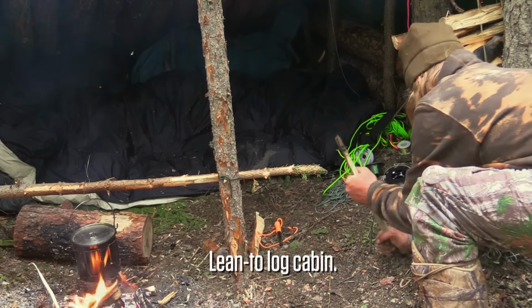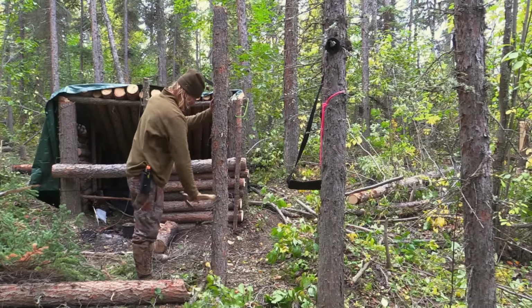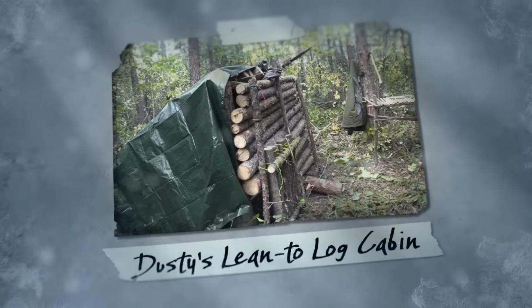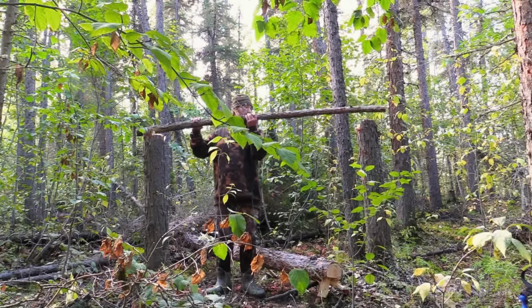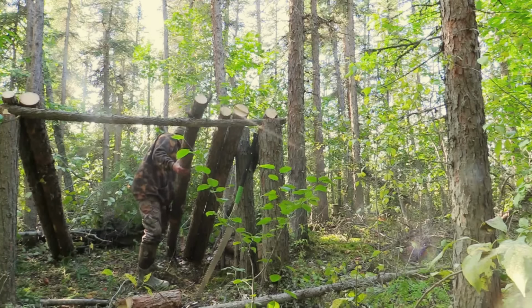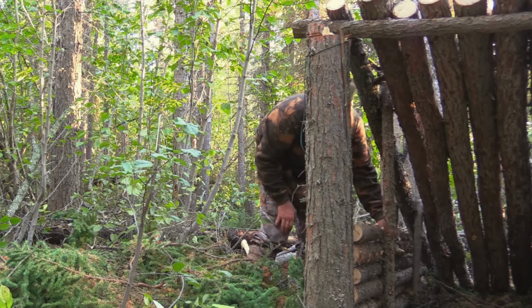Lean-to log cabin. Because it's lean-to in the back, logs around the front and the sides. Dusty started building his permanent shelter on the first day. He went with a lean-to log cabin, which means the rafters lean against a structure that is already there. It's a quick build and makes efficient use of the surrounding trees and the natural landscape. So let's check out Dusty's build.